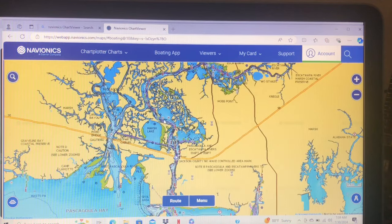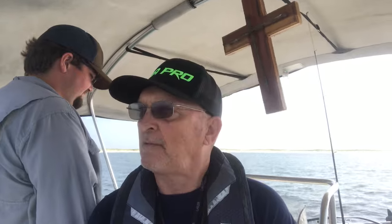So if the weather's too rough, we're going to stay inside and fish all these marshes right in here. And the same thing for those, you can zoom in on them and find ledges and drop-offs and humps and different things. But anyway, that's how you can do your homework ahead of time. I sure hope my plan works. If it don't, I'll just delete it. Won't nobody know nothing about it but me.